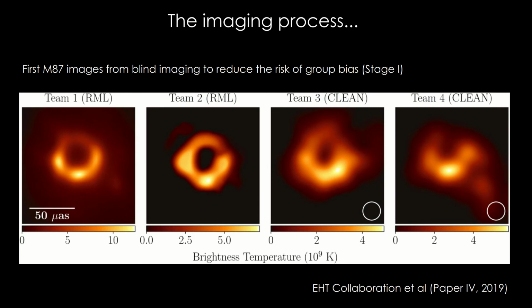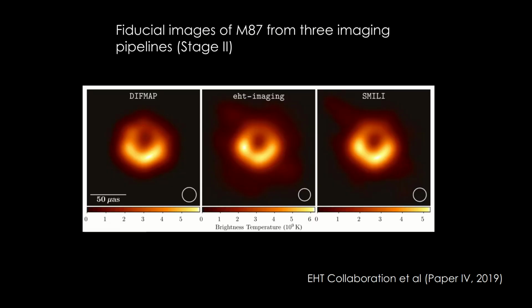Scientists are normal people with beliefs and prejudices that influence what they see. To combat these biases, 4 teams worked independently on creating images from the data, with different algorithms and assumptions going into the imaging process. Then, in stage 2, 3 different imaging algorithms were used to create images from these data, as shown here. In both stages, a photon ring of a size consistent with the shadow of a supermassive black hole with a mass of 6.5 billion suns was observed.